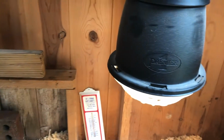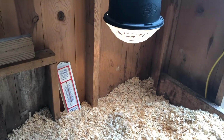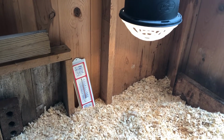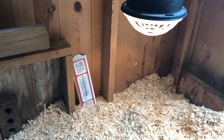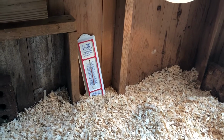Just over here, I kept the heat lamp inside the coop. I did this because they still need a heat source. They're only about 14 days old now. Not even quite that. I think they're 12 days old now. So they still need a heat source. It needs to be about 80 degrees in here, which I think we're just about perfect.